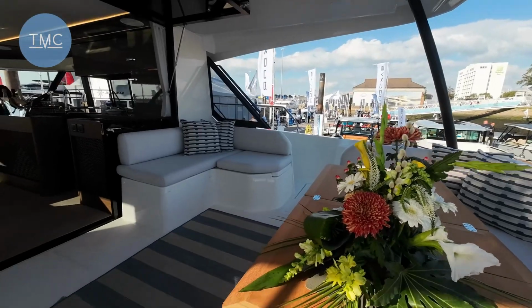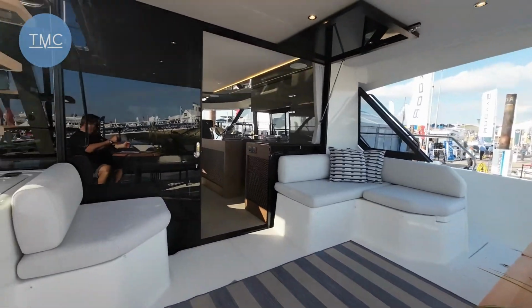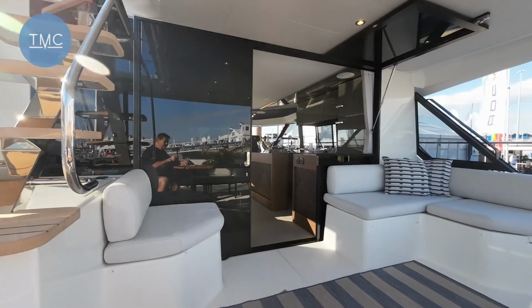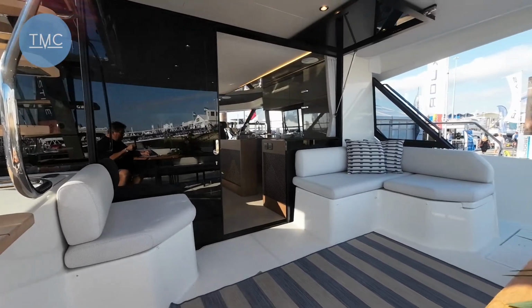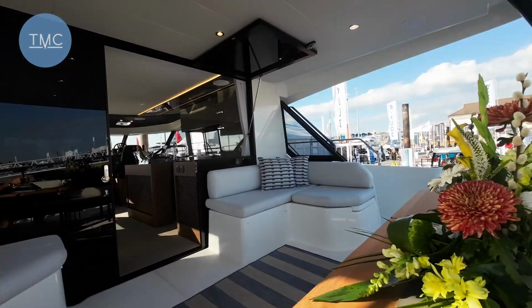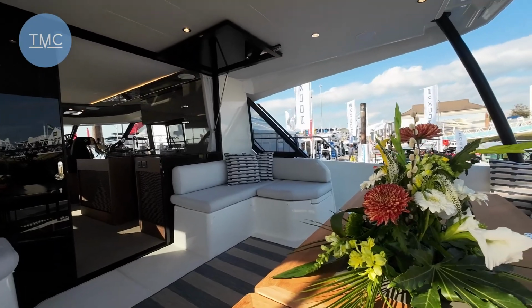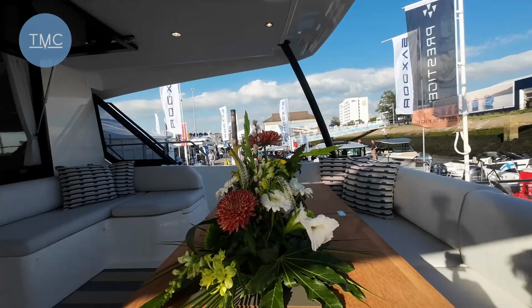So this has got a couple of D4 320 horsepower Volvo engines. They're on V drives, so clever with packaging. Cruising speed about 15 knots. Top speed about 19 knots. And with twin 1200 litre tanks, that'll give you a range of about, well, it depends on speed, between 300 and 400 miles.